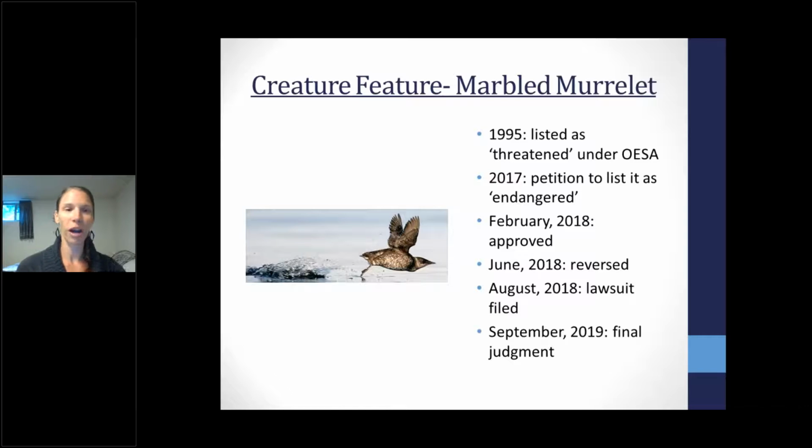So now to our featured creature, the marbled murrelet. Paul touched on this a little bit. I'm going to go into a deeper dive on the history of seeking more protections for the marbled murrelet, and then go into what you can do. When you hang up from this webcast, what's something you could do out the gate today?